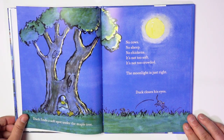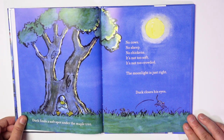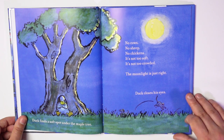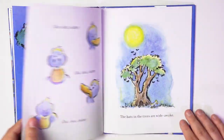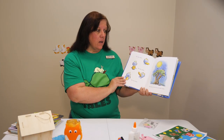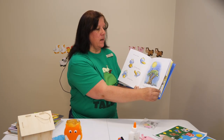Duck finds a soft spot under the maple tree. No cows, no sheep, no chickens. It's not too soft. It's not too crowded. The moonlight is just right. Duck closes his eyes. Chit-chat-chitter, chit-chat-chitter, chit-chat-chitter. The bats in the trees are wide awake. There goes Duck.